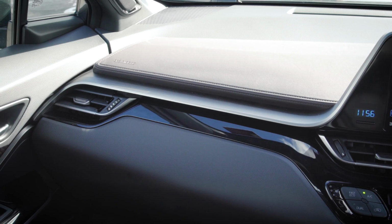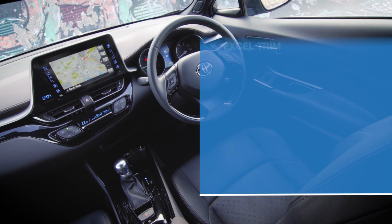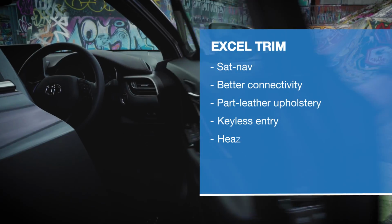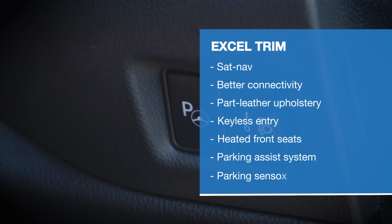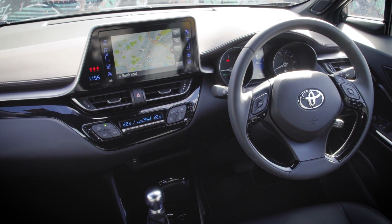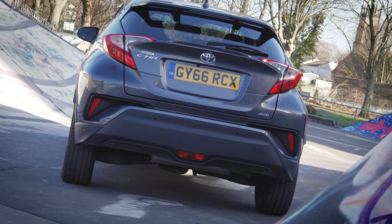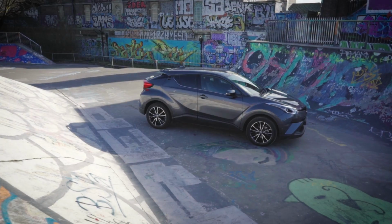However, we think it's worth going for the next trim up, XL, as this adds plenty of desirable features such as sat-nav, better connectivity and part leather upholstery. You also get keyless entry and heated front seats, as well as a very welcome parking assist system and parking sensors. It's true that all this adds a fair chunk to the price, but we think it's well worth paying, which is more than we do with the top dynamic trim, which brings metallic paint, privacy glass and LED lights along with the two-tone paintwork.